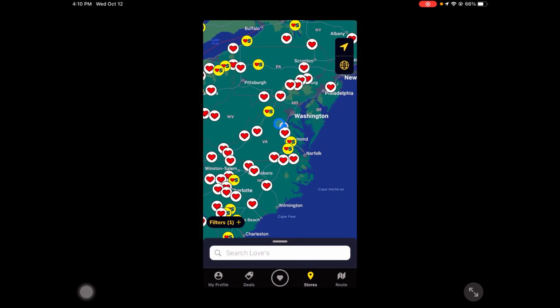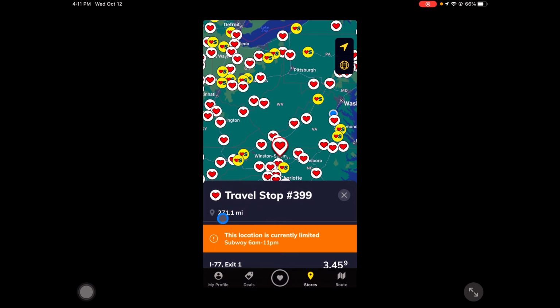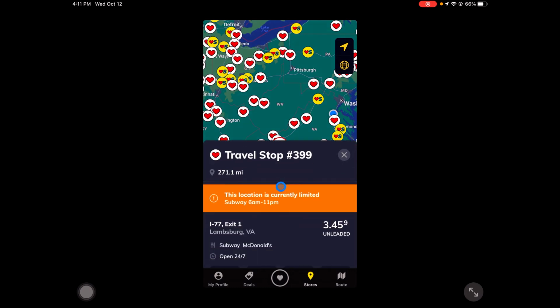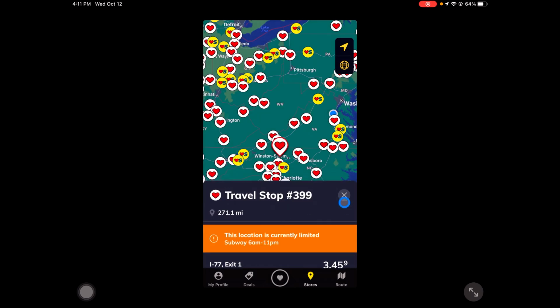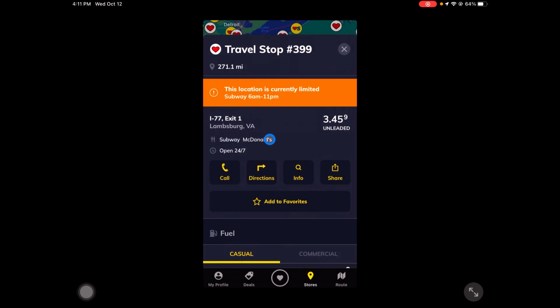Here, let's say if I was going in this direction, say towards Winston-Salem, and I can see that there's Loves here. So if I click on this one right here, for example, okay, it's going to tell me that Love's travel stop, $3.99. It's about 271 miles away from me. If I go down further, I can see that it's off I-77, exit 1. I see the price of fuel, the restaurant there. Whoops, let's go down further. There we go.